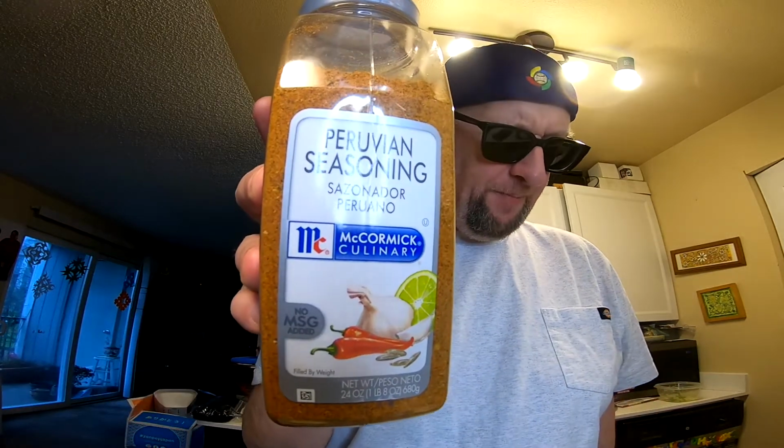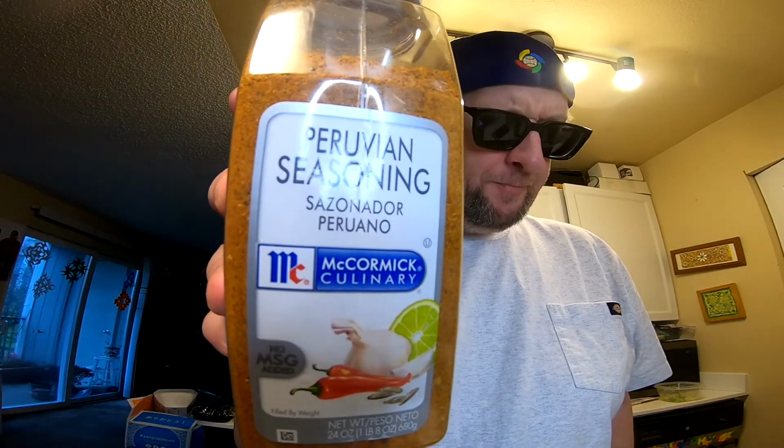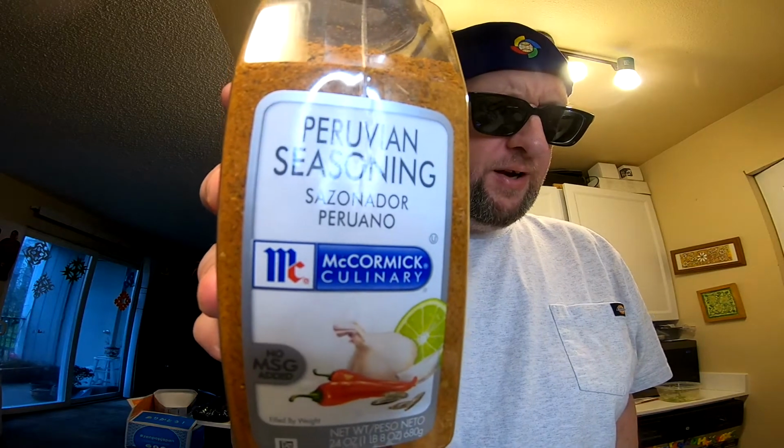The chicken I've been making lately, I've been using this on it. This is McCormick Culinary Peruvian seasoning. I got some at the grocery store to put on popcorn. That's what most of this will go on. I don't make a lot of chicken these days. It's really good. I highly recommend it.